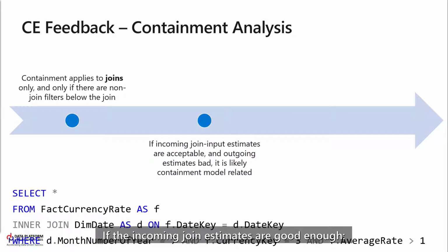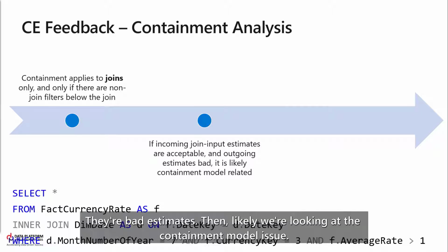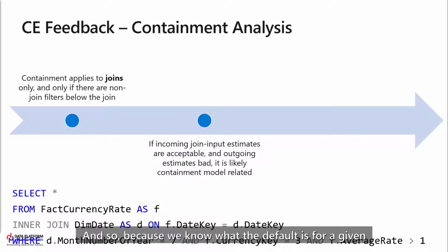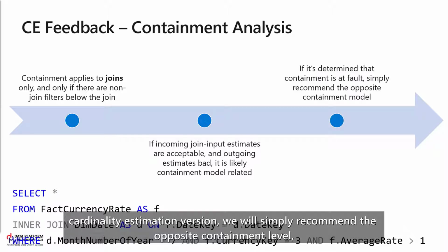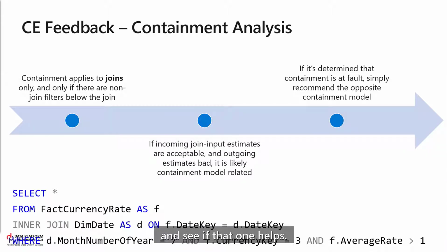If the incoming join estimates are good enough, so the rows flowing to the join are accurate in the comparison between actual and estimated number of rows, but the outgoing estimates are bad, meaning the estimated number of rows going out of the join, compared to the actual number of rows observed going out of the join, are very skewed, then likely we're looking at the containment model issue. Because we know what the default is for a given cardinality estimation version, we will simply recommend the opposite containment level and see if that one helps.